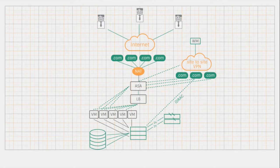And then the last piece is storage. So there's a redundant storage mechanism that we have that allows us to expose shared storage to all the different virtual machines. So we're actually using a clustered file system as well to give more redundancy in the data storage layer.